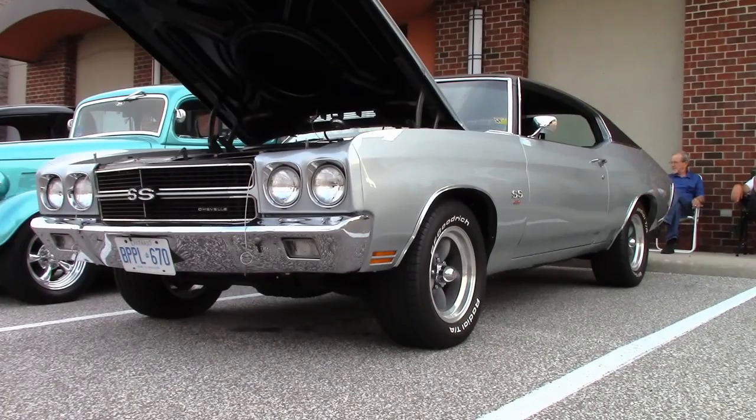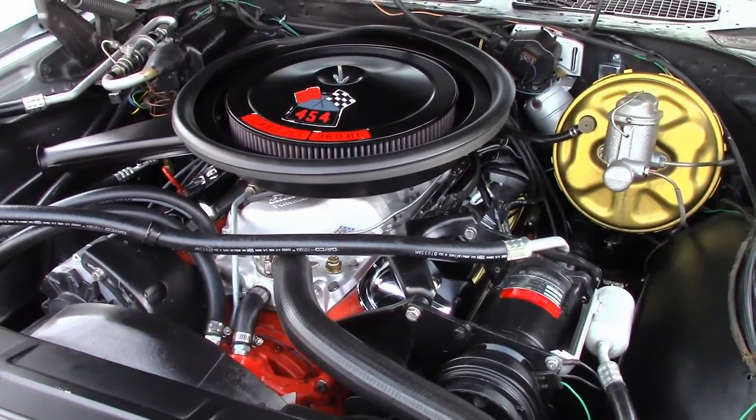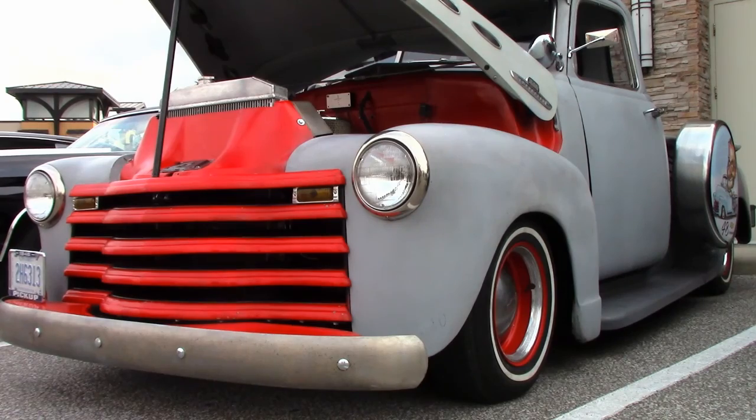That's Dave's 1970 Chevelle SS. Under the hood sits a big block 454 engine. A sweet-looking '41 Ford pickup. And that's Ray's always fun pickup truck. Thanks for the picture, Ray. This one is for you.